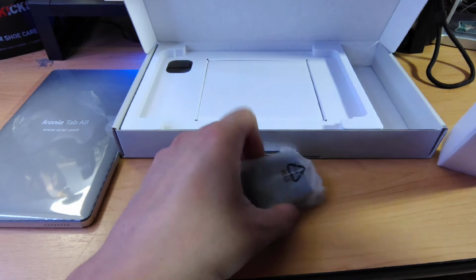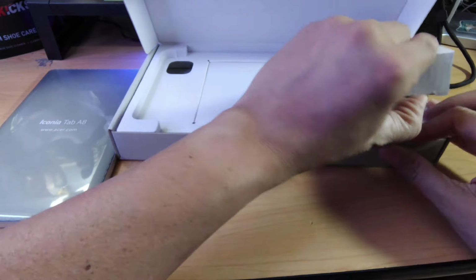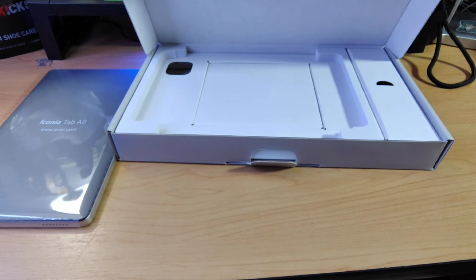Retail-wise, I believe this goes for $120 through the Walmart website. But right now it's on sale for $79.99.